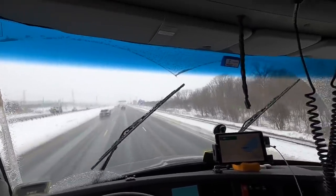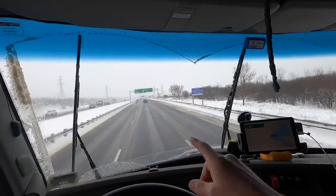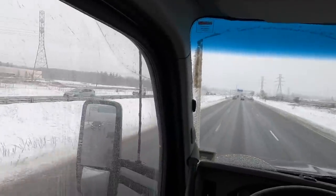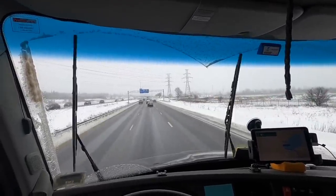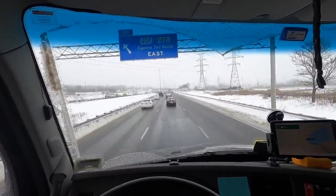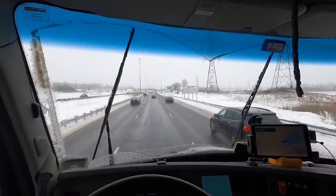Yeah, you see this exit 99. Starbucks, McDonald's, Red Lobster, so that's the shopping center. I need this QEW 403, and that's only this lane. In this weather.